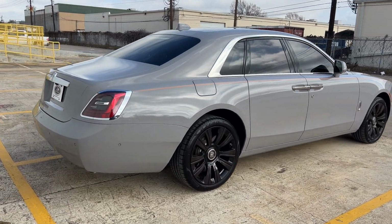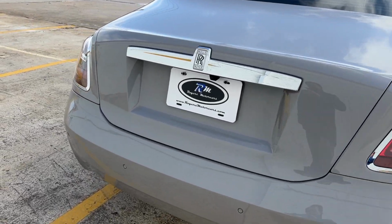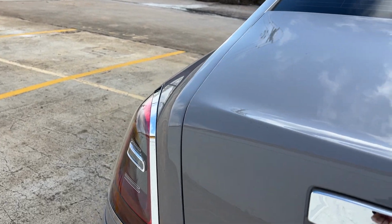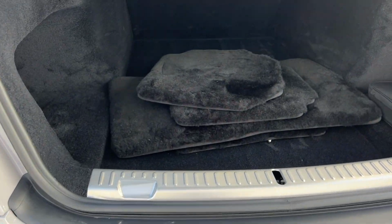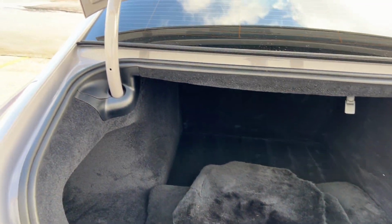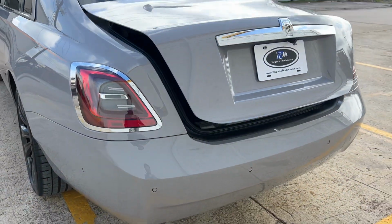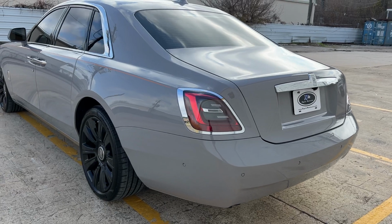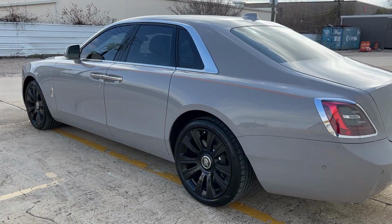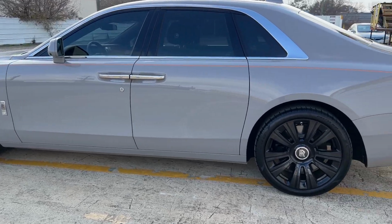Really neat color combination. See the lamb's wool in here. Very soft. The umbrella is also in the vehicle. All the books, all the keys. You have the remainder of the warranty still intact, bumper to bumper.